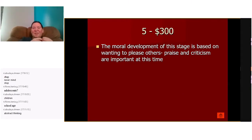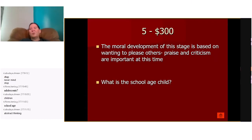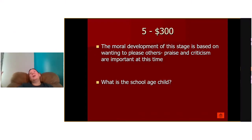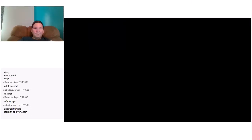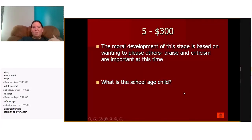All right. The moral development of this stage is based on wanting to please others. Praise and criticism are important at this time. I'm going to give you the answer because it's the same one as the last one. So in the school age child, when they're talking about how they gauge their behavior, their moral development, they're really focused on wanting to please others, wanting to please their parents. They really want to get that A report card put on the refrigerator, for example, versus toddlers and preschoolers, they're more focused on punishment, so that's why things like spankings work well or work better in those younger groups. It's a lot of lifespan, so a lot of this is review. So by the time they get to school age, they're really focused on, I want you to think highly of me for what I do.